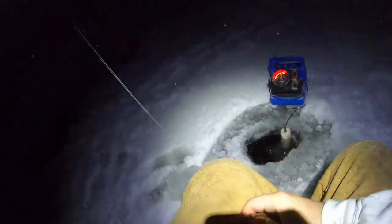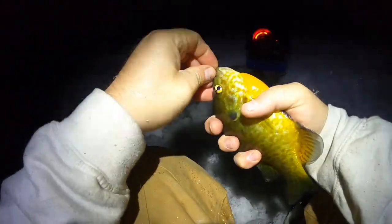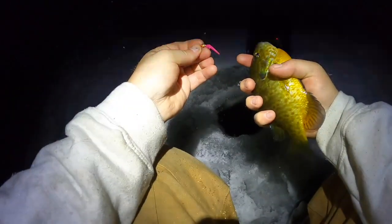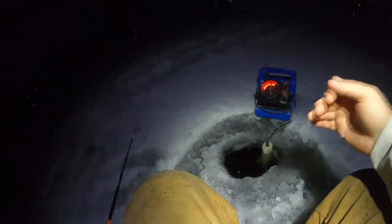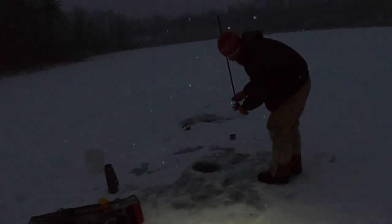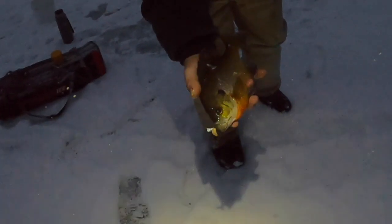That's a big sunfish. Yeah, I'll take that. Got him on the plastic. Chrome polka dot with the nice pink body plastic, man. I'll take it. Yep, first fish on the RBM for Shane. Oh yeah, that's a monster. That's a big bluegill there. Beautiful on that polka dot.